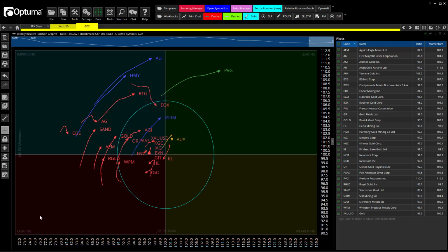Over here in the lagging quadrant, both relative strength ratio and momentum are below 100, and the stock is underperforming the benchmark. The upper left quadrant is called the improving quadrant, where relative momentum is outperforming the benchmark, but the relative strength ratio has yet to surpass the benchmark.